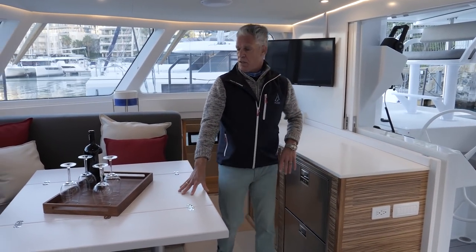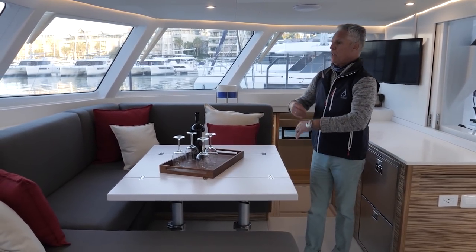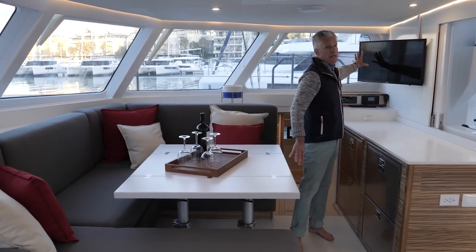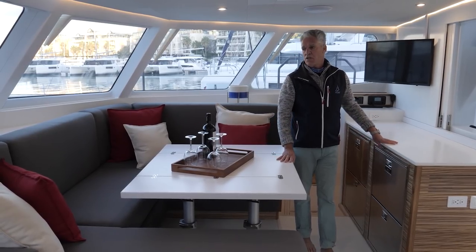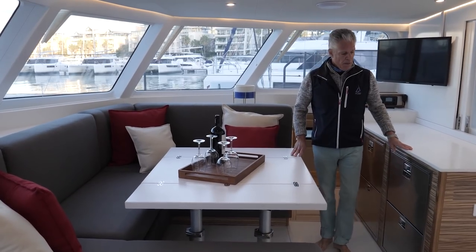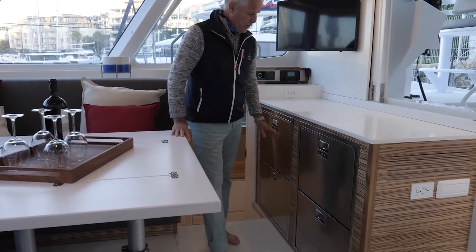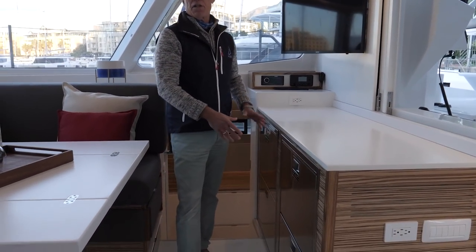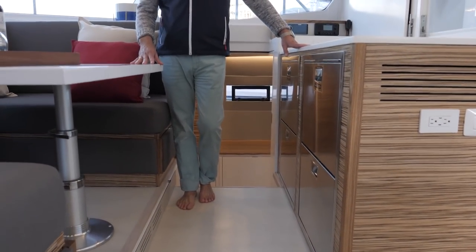And what's nice about that is that when the settee table is dropped and cushions are put in, and you're just lounging out here and reading, you can have your charts displayed up here, but you can also watch videos and movies and that sort of thing. So it's a great place for the family to hang out, or kids. Of course, we have two fridge freezers. These can be either freezers or fridges. All freezers, all fridges, so you have complete adjustability with these. It's really, really nice.